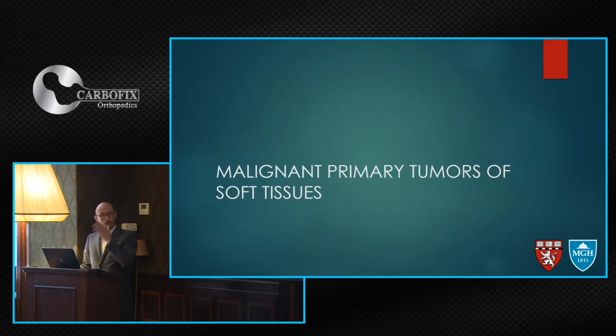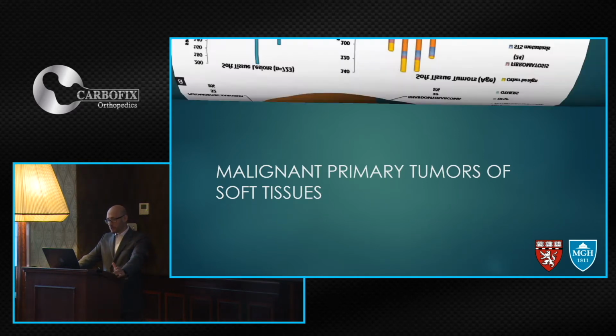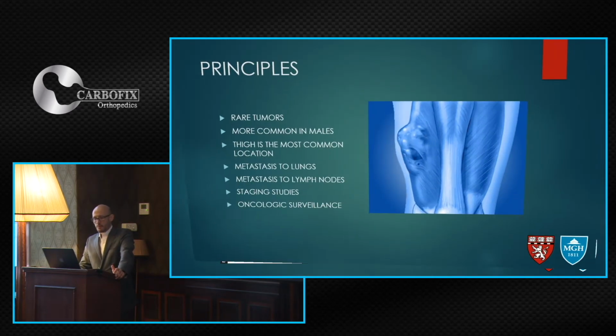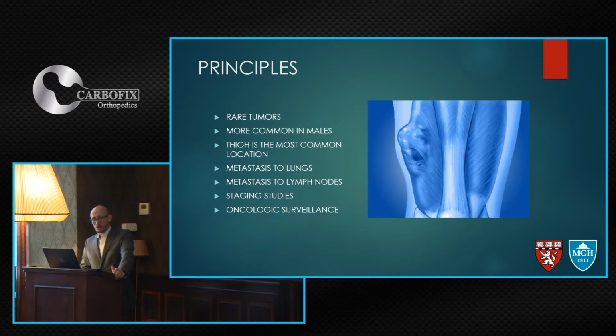One of the other scenarios that I mentioned that we treat are malignant soft tissue tumors. They are a rare condition. The most common ones are liposarcomas. They occur more in males. The thigh is the most common location. They metastasize to the lungs, and some of them to the lymph nodes. And depending on the histology, we use different staging techniques. For those that go to the lymph nodes, we tend to use PET CTs.